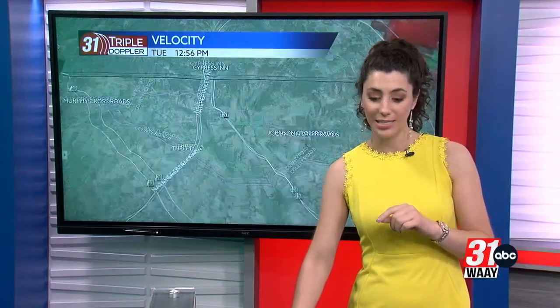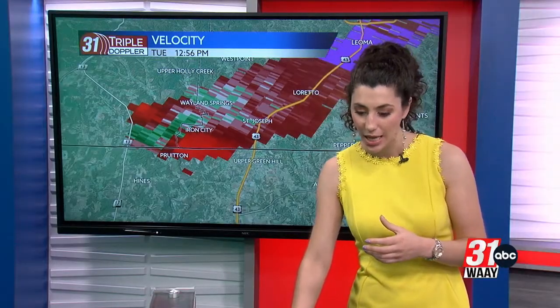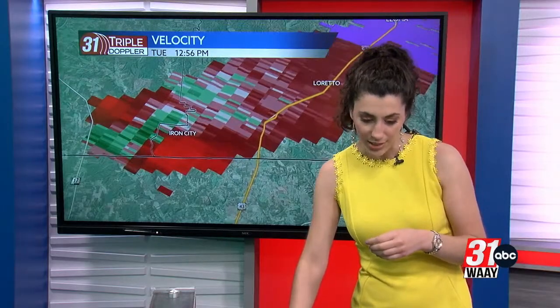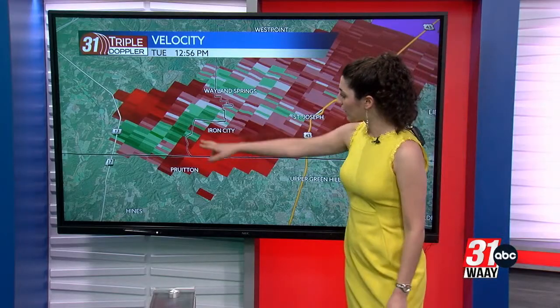It does not mean it is any less serious. It is still an active tornado warning. It's just difficult to truly see if we are looking at this from a confirmed standpoint versus from a radar standpoint. We're getting to just near Iron City, crossing over Wayland Springs, stretching in the eastern portion of Wayne County at this point. This tornado will make its way towards St. Joseph and Loretto before too long.